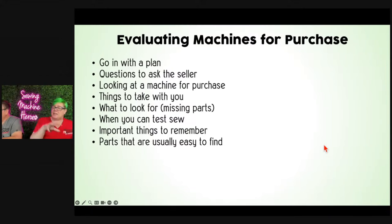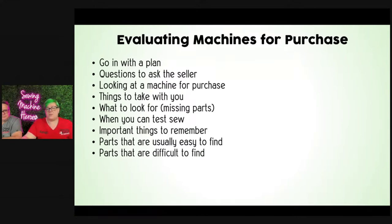Parts that are usually easy to find: we have lists of motor belts, bobbin cases, and things of that nature that are typically easy to find. And then, of course, we have a list of parts that are difficult to find. One of those, I mentioned yesterday or the day before, is if you're really interested in those really cool looking machines that look like vintage cars and nice colors, they have really pretty knobs and dials on them. But as we have found, that might be one of the most impossible parts to replace on any machine, regardless of brand. So even if you really love it, you think you might find a knob, probably not.